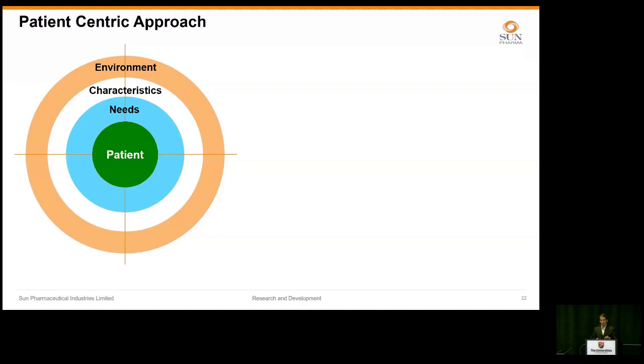And this approach we consider an empathetic approach. At all stages of medical device development and product life cycle management, as a developer, we have to consider: if I am a patient, what type of environment, what type of situation, what type of drug device combination product will I be using to get my treatment? So the patient will be at center.